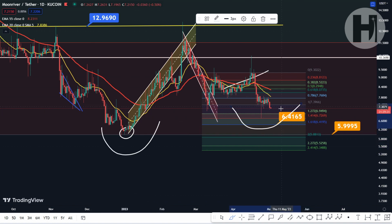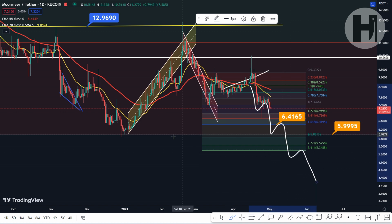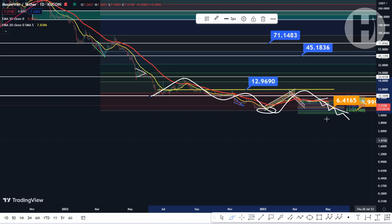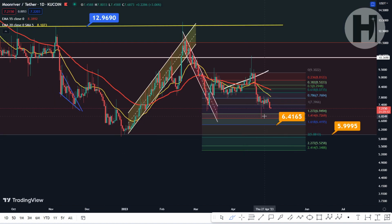And that's the main idea here, is that we want to be printing higher lows and higher highs. But if we do something like this and we drop below and we continue pulling back down below this low, it's basically a continuation of this massive downtrend that we've been in since the end of the previous bull market, and that's not really what we're looking for. So we're looking to start recovering.